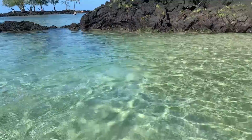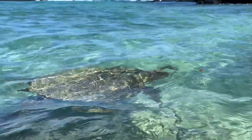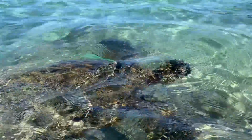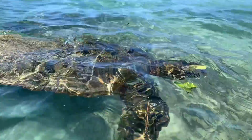It's crystal clear water. All right, let's see if you can see me. It's not very deep right here, so I'm not sure if that really works. What up, dude? Hey, Mr. Turtle. I think he's saying hi to you guys.